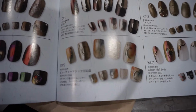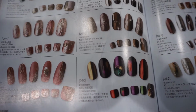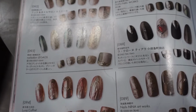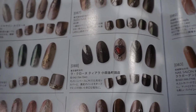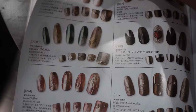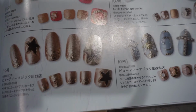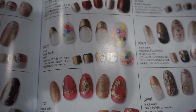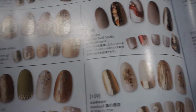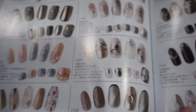Look at that. They look so cool. Wow. Oh, that looks really cool, the heart. What else is there? It's just pages and pages of pure art. Just pure, beautiful nail art. A lot of nail art that's popular in Japan is showcased in a lot of these magazines.